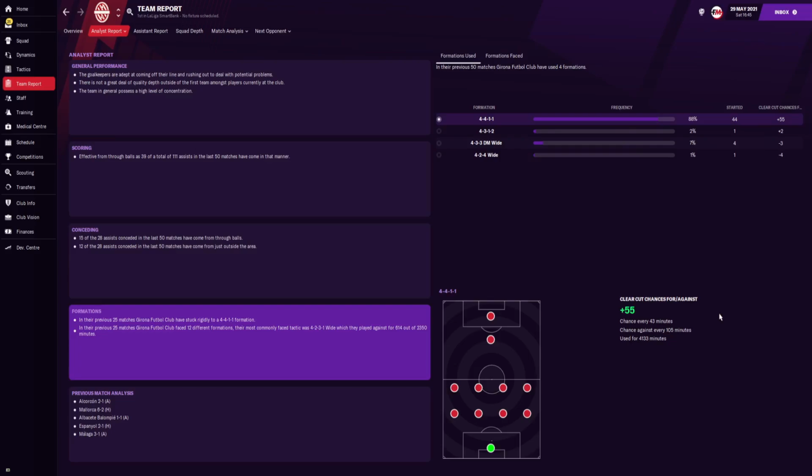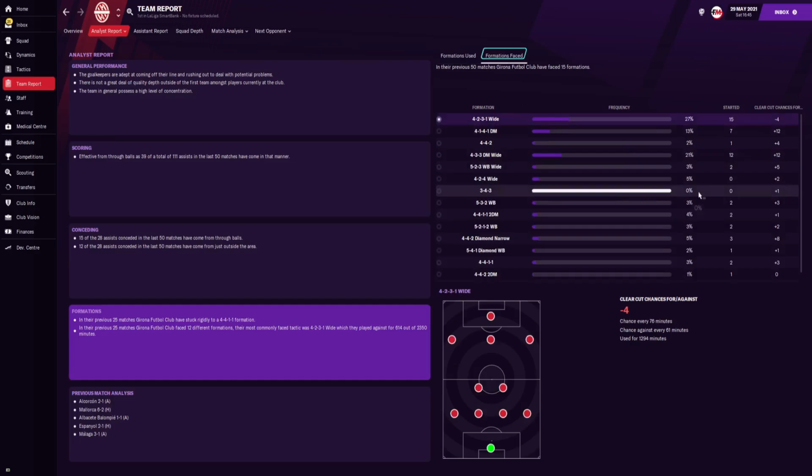We did kind of change our formation once or twice with no success as well. As you can see, when we tried to change to a 4-3-3, it didn't go very well. And when we tried to change to a 4-2-4 as well, again, it didn't go very well. And we mostly played against a 4-2-3-1, a 4-3-3 and a 4-1-4-1. Not many teams use 3 at the back in the second league in Spain. But as you can see, this tactic is successful against the majority of the opponents' formations.